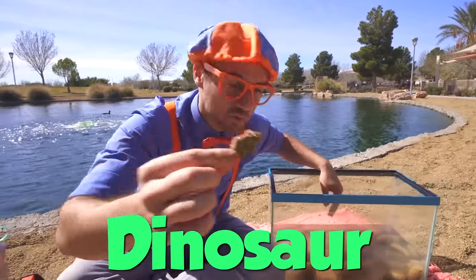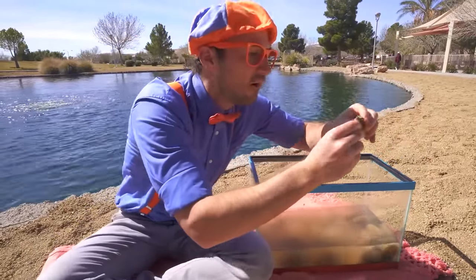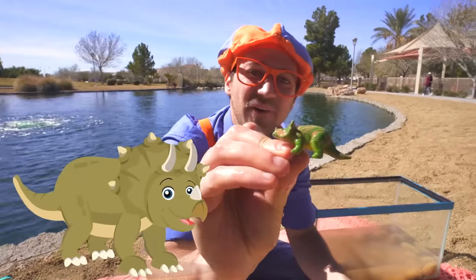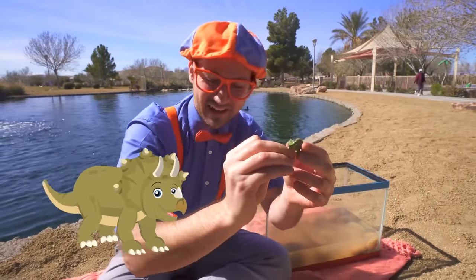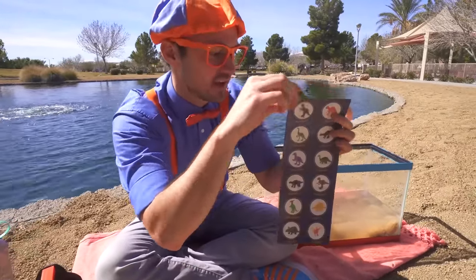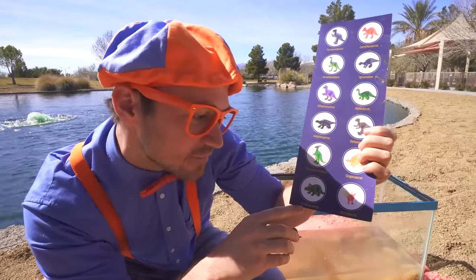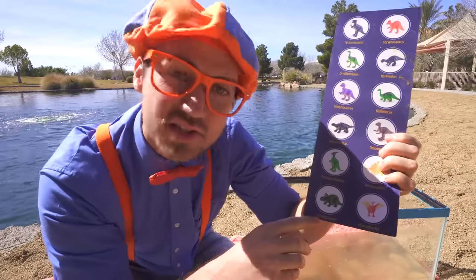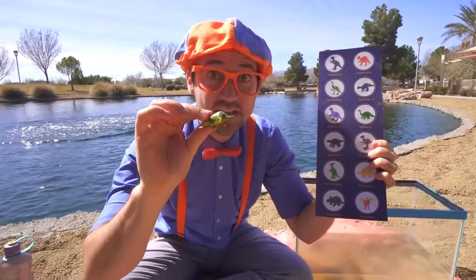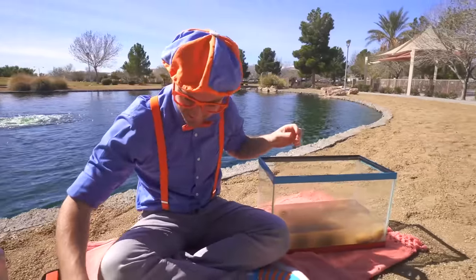Okay, let's rinse it off real quick. Whoa. Hey, look at it. Whoa, that's a cute dinosaur. Okay, now let's use our sheet to see what one it is. Okay, what one does it look like? Oh, it looks like that. Styracosaurus. Styracosaurus. Wow, that is a cool dinosaur. Okay, let's do another one.